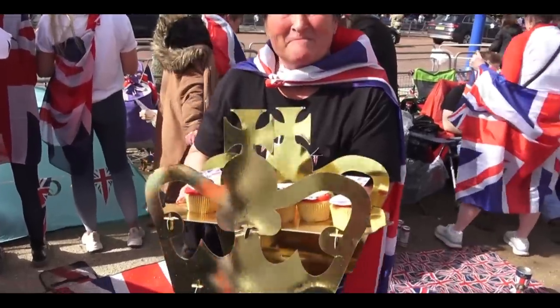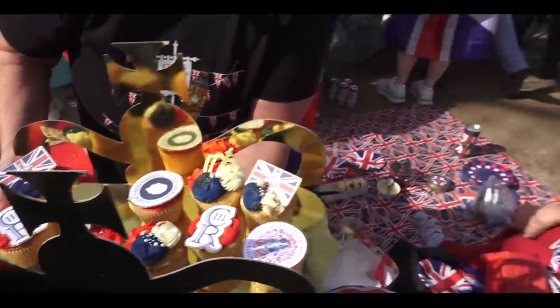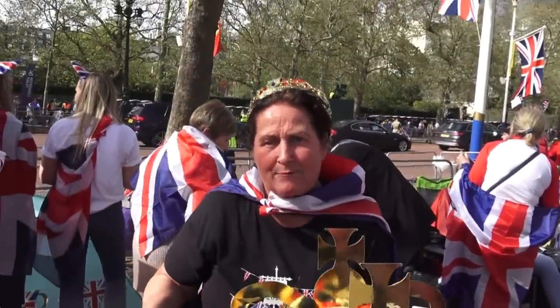It's a queen with cakes. Oh, look. Did you make these? No, my friend's neighbour did. We're just on afternoon tea, scones and jam and cream at the moment.